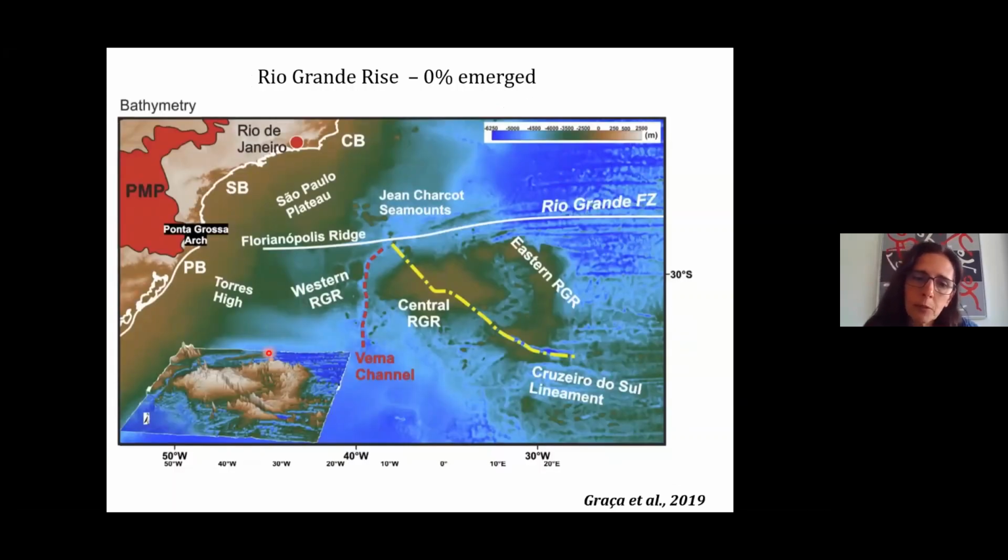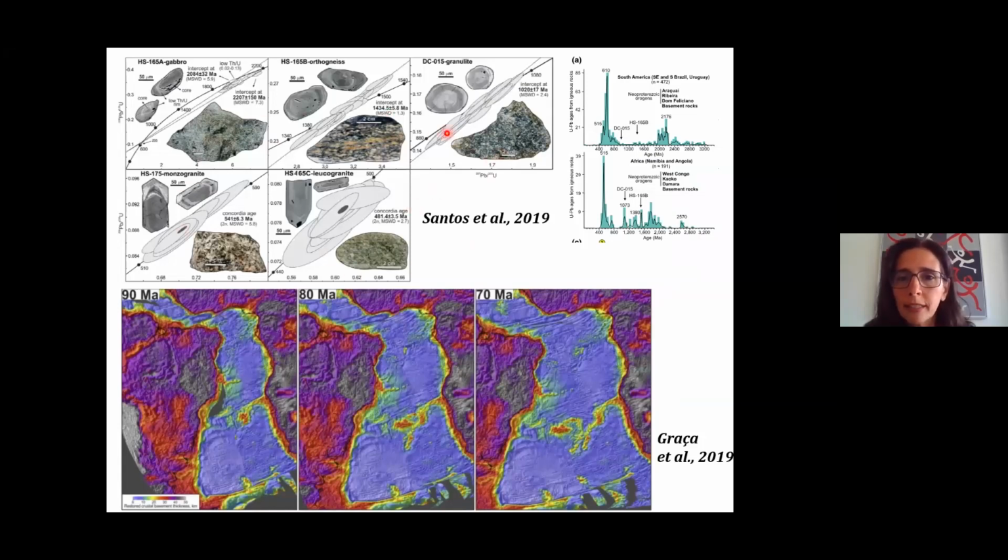So if you zoom into this, you have the Rio Grande Rise here, and there are these very interesting structures like the Vema Channel and the Cruzeiro do Sul lineament. What we know about geophysics here is that we have a very good magnetic response in this part, in a very thick crust. So we think this might actually be magmatic, volcanic, 80 million year old rocks. But to the west, we have a very low magnetic signal and still a thick crust. In addition, continental rocks were sampled in this region from the bottom of the ocean, and we have a very nice signature of the Brasiliano belts and the Angola belts on the other side, showing that these rocks probably came from Angola or southeastern Brazil.